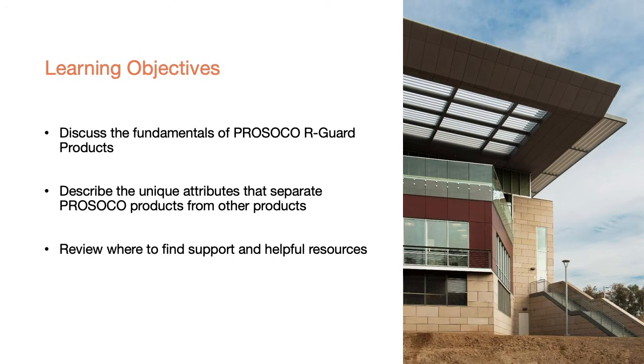By the end of this course, participants should be able to discuss the fundamentals of Proseco R-Guard products, describe the unique attributes that separate Proseco products from others, and review where to find support and helpful resources.